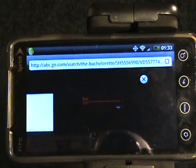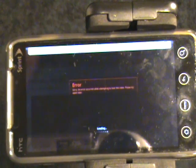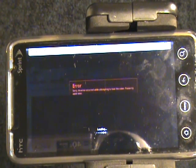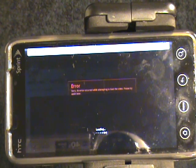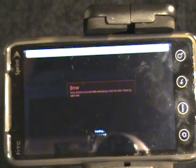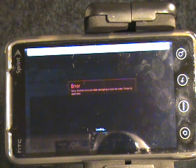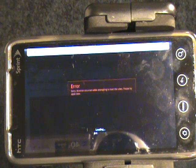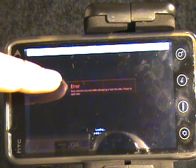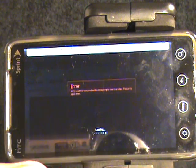Scroll right here, and the next website we have is actually abc.com. The thing about abc.com is I just wanted to save you guys some time, because when you click on watch episode, you're going to be presented with this loading screen, and it's going to load for a while before the first advertisement goes on, and after the first advertisement ends, it's going to load for a while again, and then you're going to be presented with this error message. So you can't watch TV episodes with your EVO 4G on abc.com. Well, not yet, so we just gotta wait.